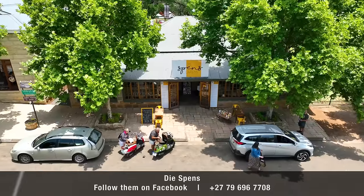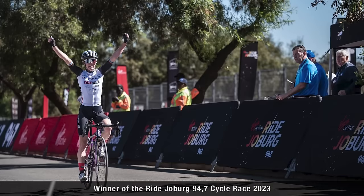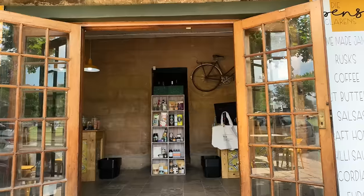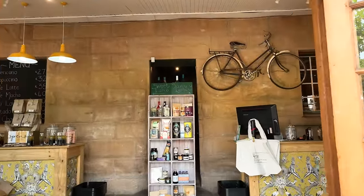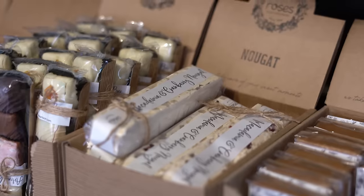A new shop that recently opened is The Spence. Owned by world-class cyclist Carla Oberholzer and her husband Stefan, The Spence has such a wonderful flow, and the beautiful shelves filled with all sorts of items make it really hard not to purchase baskets full of lekker stuff.